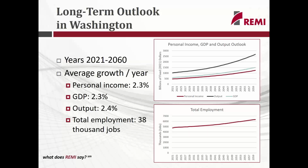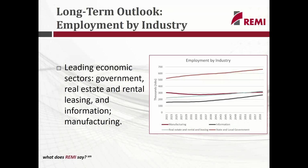Now, this isn't going to predict business cycles. This isn't going to predict the next recession. If you do find the software that does, please let me know. I have some stocks to short. But this should give you a general idea of Washington State's trajectory. So we're seeing 2.3% annual growth in income, same with GDP and output, and a gain by the end of 38,000 jobs. So the state is definitely on the up and up economically.